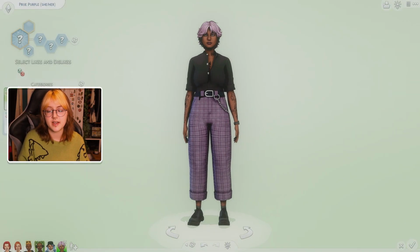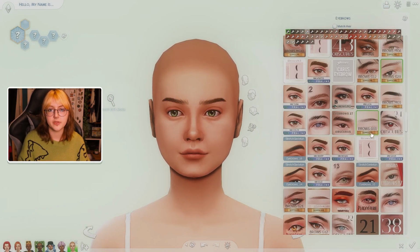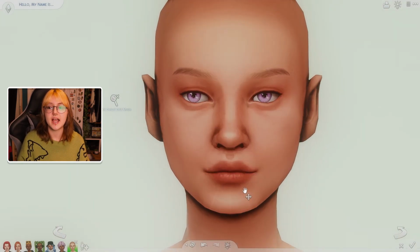So all of the other Sims had black accents, white accents, whatever. And the majority of the outfit was one color, but there were still the accents. But with this Sim, pretty much everything she's wearing is pink or very light pink. And I absolutely love that.